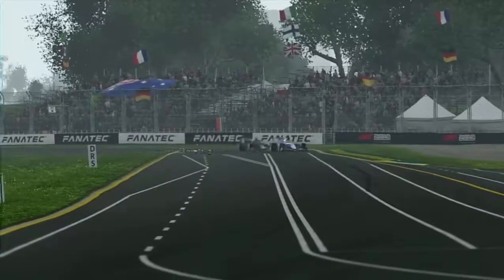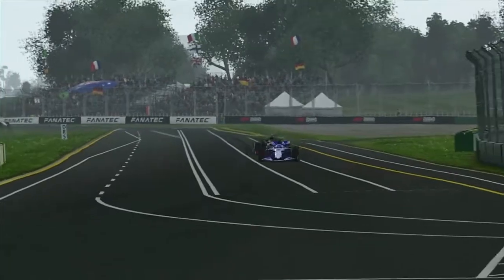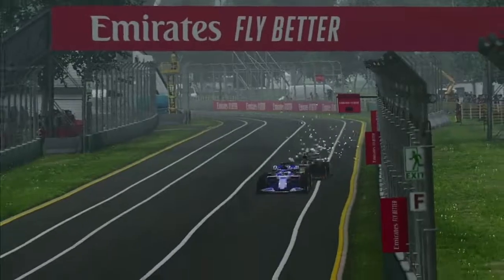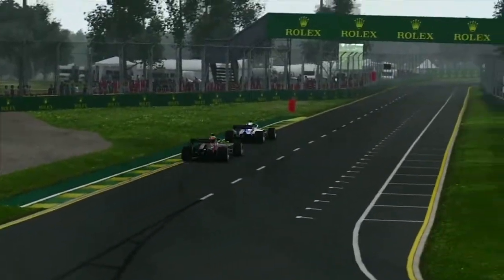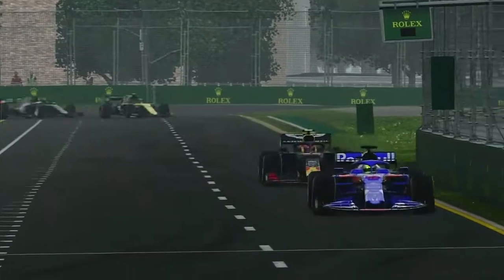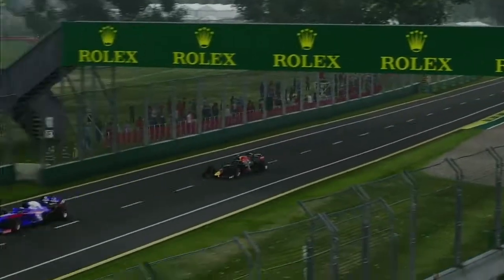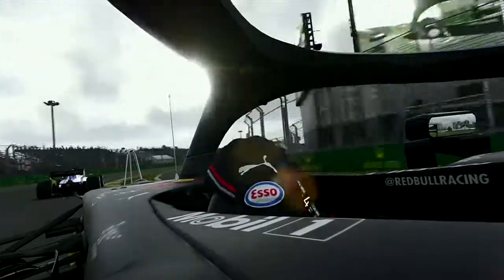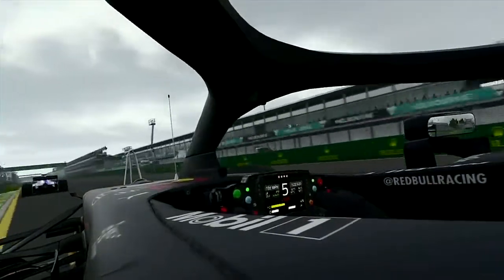As here we go then, we've caught the back of Lucas Weber in our old car and now we're going to go to his outside. We're going to think about it there, we're going a little bit wider. I was trying to go all the way around his outside like we did to Ricciardo, but I just got understeer with the turbulent air, so we're going to have to wait to turn one to really get a move going. I think I'm still a little bit too far back.